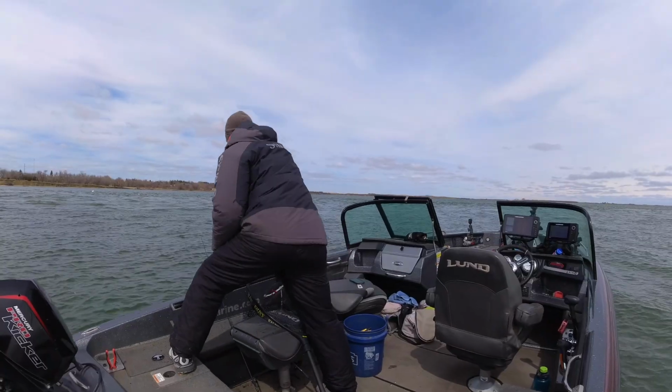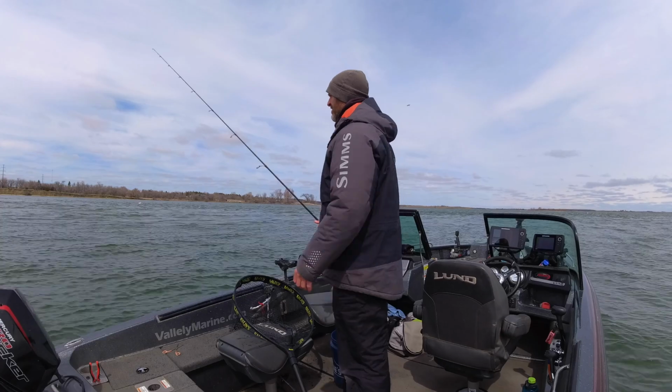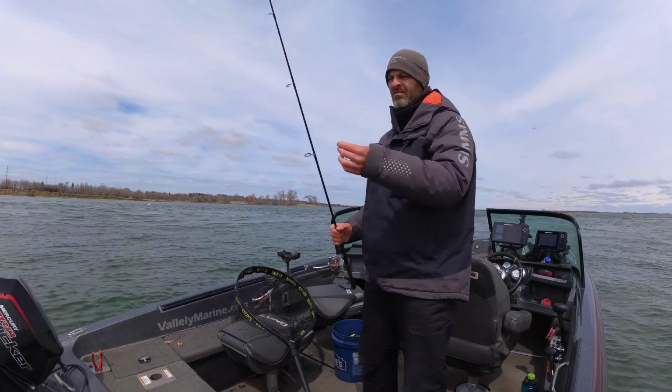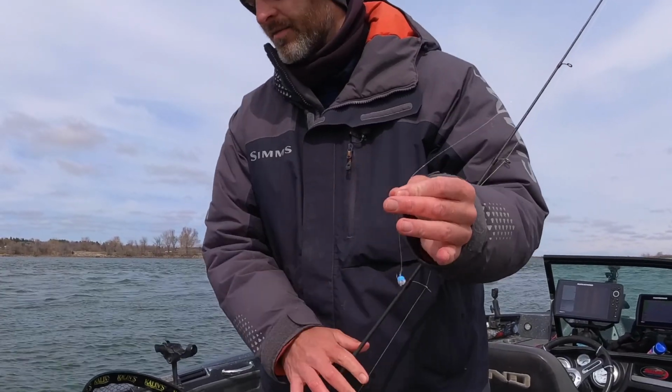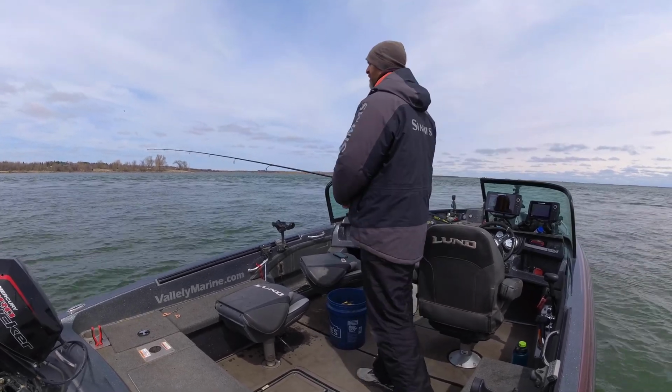Pike. I don't think it was a school of pike. I just think it was a pike and a school of carp. That's what I think. Yeah, he nicked her. Do we have to go back to 20 feet to catch more walleyes? Is this just pike and carp land?